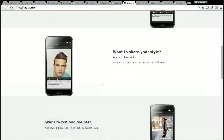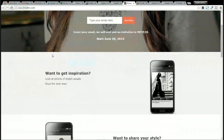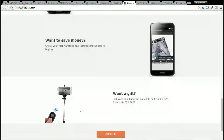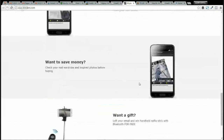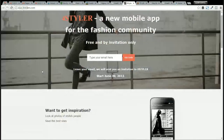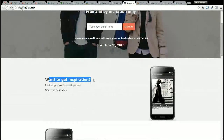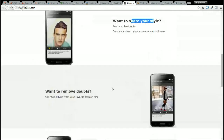Let's see your headlines as well. Before I start talking about the incentive, I'll just go ahead and start flowing through the rest of the page, because the incentive actually starts down here. What I would really do is push this incentive a little bit higher up and start explaining, because right now what you're trying to do is, yes, you want people interested in your app. You want to educate them about your app, that they could get inspired, that they could share their style and want to remove doubts. This headline doesn't really make too much sense to me.